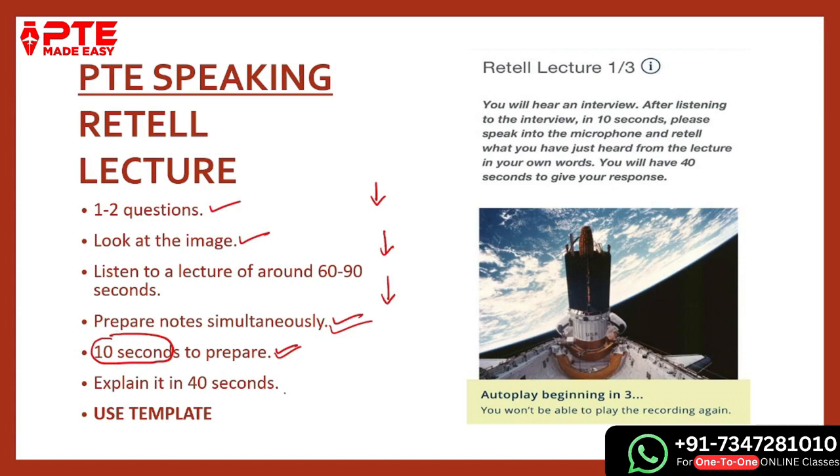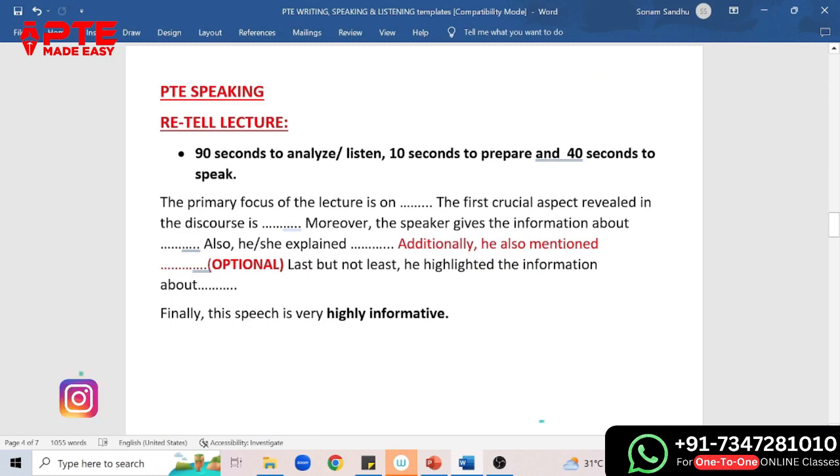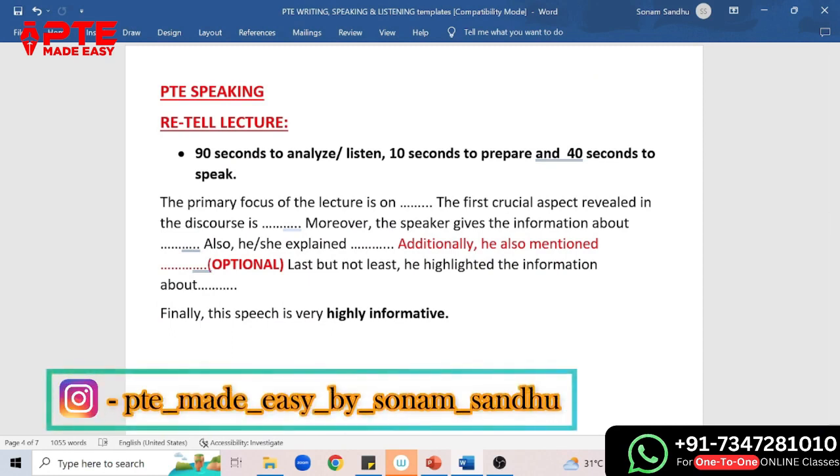Now you have to explain everything in 40 seconds. And for the same, I would recommend you use the template. You can simply follow us on our YouTube channel and go through our videos. But a sample template is something which I am going to share right now in this session as well. So let's look at the template for retell lecture.